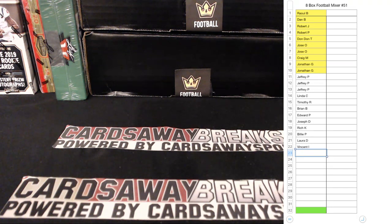Beautiful, beautiful. That's what I like to hear. 10 slots left in that Impeccable case break basketball, 3 boxes of that and 3 hits boxes. We got that case break of Heritage listed up as well. That stuff is looking pretty sweet. A little 1970 throwback baseball. We got that 8-box baseball, 8-box basketball. Like I said, everything's pretty much down to 10 slots left. So it could be a big night.